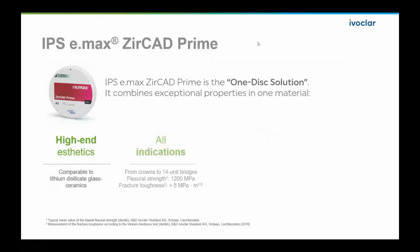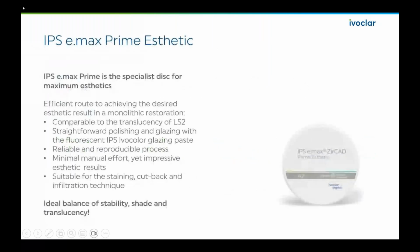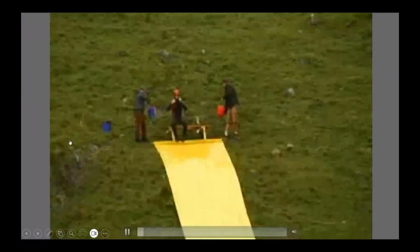So in summary, with the Prime, it's high end. It's really designed so that all indications can work for everything across the board. Highest aesthetics you can get with the 3Y type of material, using this gradient technology to produce more aesthetics in there. When you get to the Prime aesthetic, it's using the 4-5Y. Now we're getting into translucencies compared to, say, lithium disilicate. It gives you the option of doing a polishing or a glazing in there. And it gives you a very reproducible process that produces the aesthetics that you come to depend upon. So thank you for putting up.